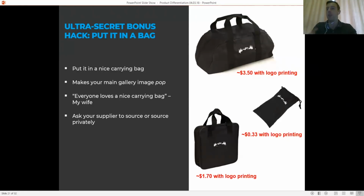I give a few examples of carrying bags here and how much they cost. This really nice bag on top, with a nice zippered opening, a carrying bag made of really high quality fabric, is about $350. This really small sunglass bag, like you see here at the bottom or in the middle, is about 33 cents, and just kind of a lower grade version of the first bag is about $1.70. So you're looking at about $2 to add a really nice bag to your item.